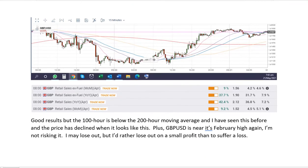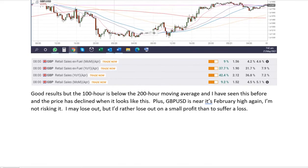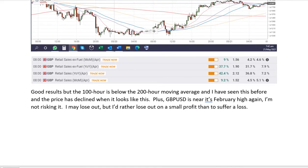And there they release the figures. Very good figures. Very good economic growth, good retail sales. But remember, in my previous videos, I pointed out that the GBP USD is at its February 2021 high. Me personally, I don't open a buy trade if an instrument or currency or asset is already at a high price. It's too risky for me personally. I don't open a buy at high, excuse me.